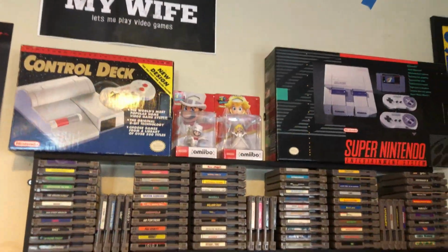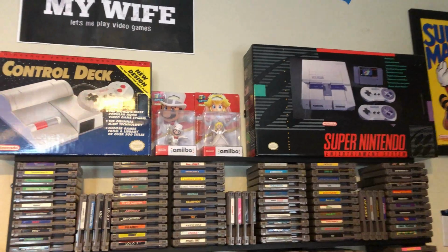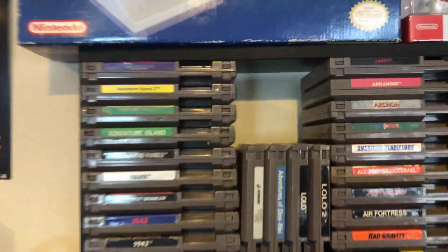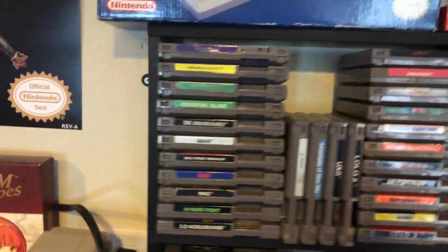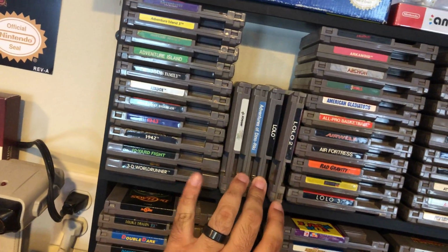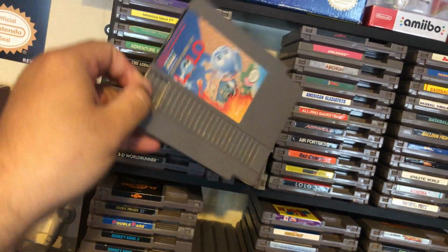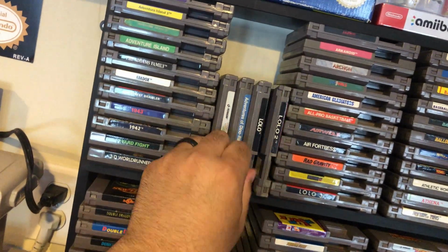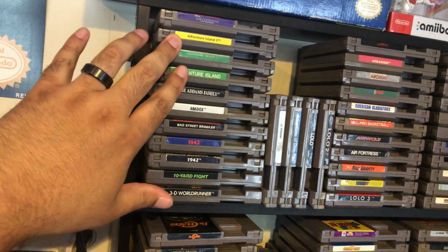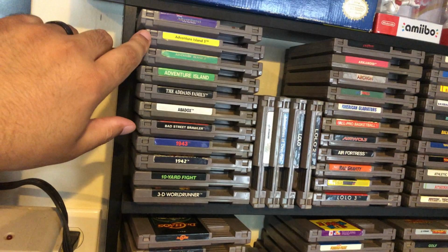Alright, next up we have my loose NES games, topped off by my boxed Super Nintendo and my boxed top-loading control deck for the NES. Most of these early ones here, up until, I think, Adventures of Lolo, which I really dislike. I really dislike this game. I've played it on Let's Play Something, my other channel that I kind of died off. Got the Adventure Island Trilogy.